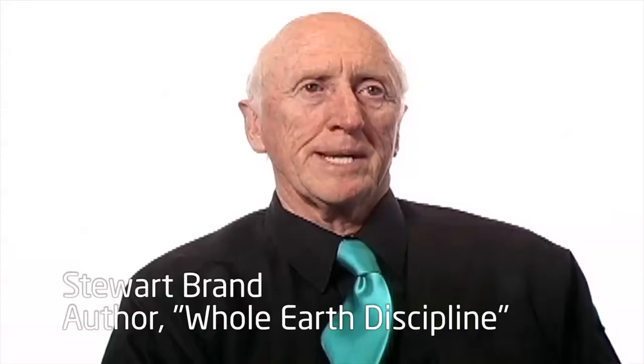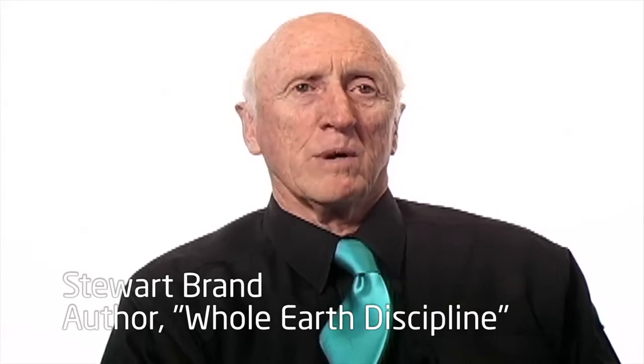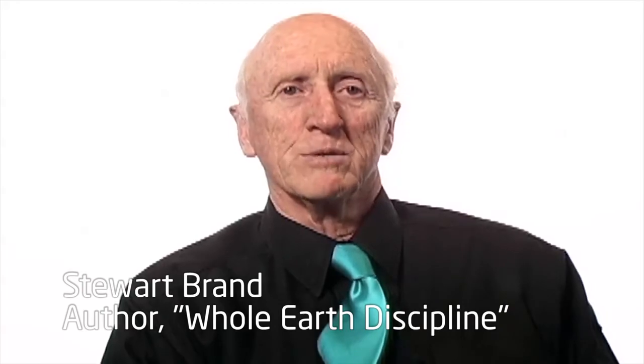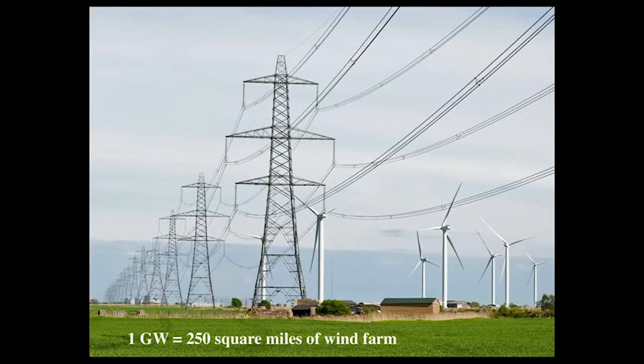A typical 1 gigawatt nuclear plant is maybe a third of a square mile, and a 1 gigawatt solar powered plant is about 25 square miles of bulldozed desert. So I'm all for solar on rooftops, but to imagine that there are no hard trade-offs is an illusion. Wind, like solar, is a relatively dilute source of energy. Typically, to get 1 gigawatt of electricity is on the order of 250 square miles of wind farm.